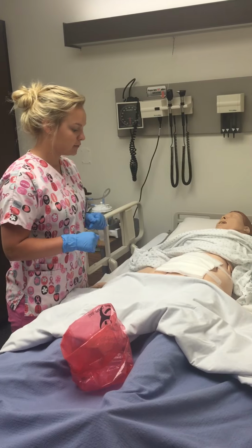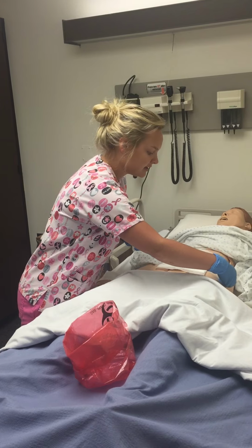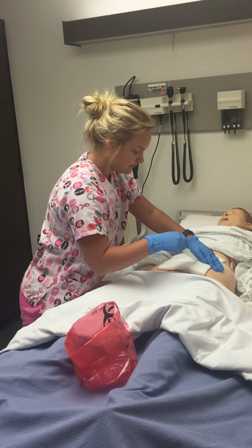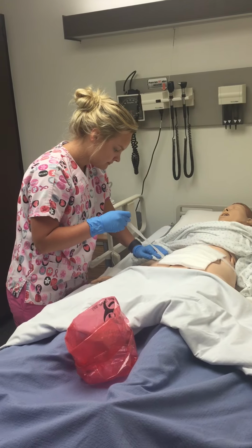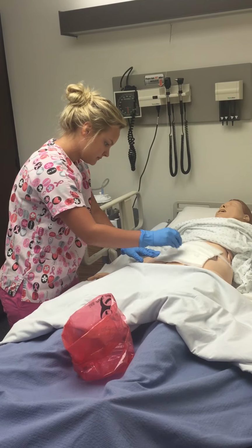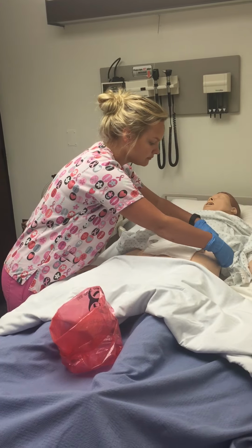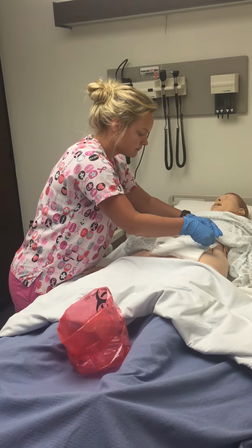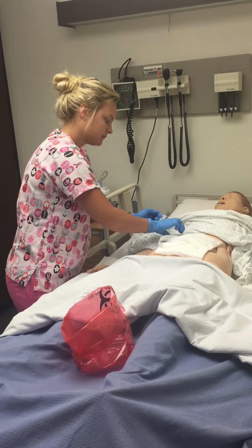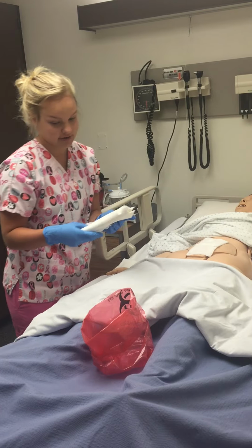So I'm just gonna take your old dressing off your wound here. There's no leakage around the outside. I'm gonna hold your skin so it doesn't pull. And take the top layer off. There's no drainage, so it's healing good.